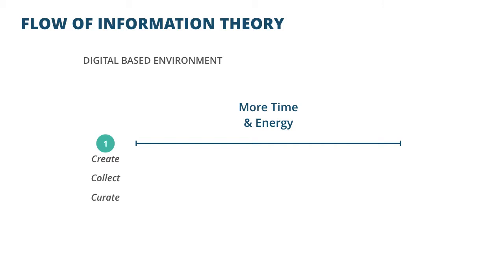And through that process, nobody needs to manually collect the responses on paper, and nobody needs to manually curate the responses. And that creates more time and energy. And that time and energy can be reinvested into what's important for your school.